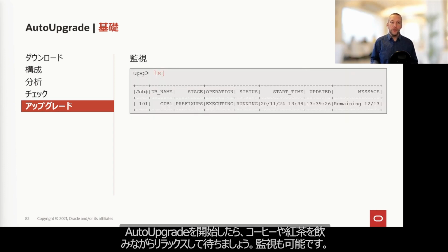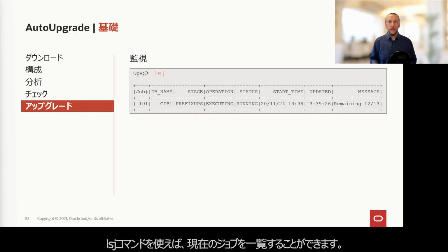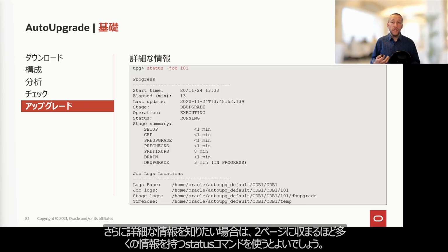Or you can monitor it. Use the lsj command to list the current jobs. If you want even more details, you can use the status command, which has so much information that it fits on 2 pages.